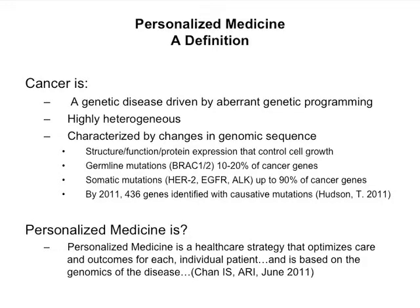And a couple of important things here is that there are germline mutations, such as BRCA1 and 2, where you inherit the propensity to have cancer. And the more common, somatic mutations, where up to 90% of cancer genes fall into that category. By 2011, it's important to note that there have been 436 oncogenes or causative mutations identified. So what's personalized medicine in light of that?